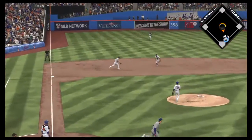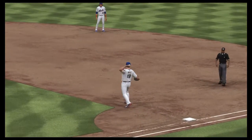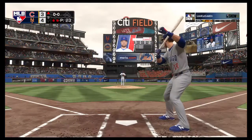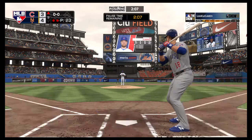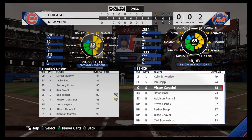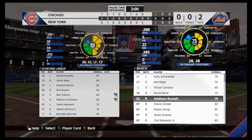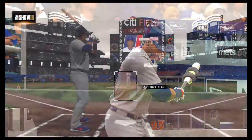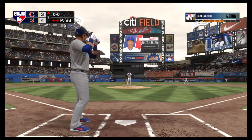Swinging, a ground ball to third. Frazier charging this one. Throw on to first gets him, and that means the Cubs are down to their final out now. Here's Ben Zobrist now. He went down on strikes last time up. Addison Russell will pinch hit here, and he's the potential tying run. Number 27, Addison Russell.